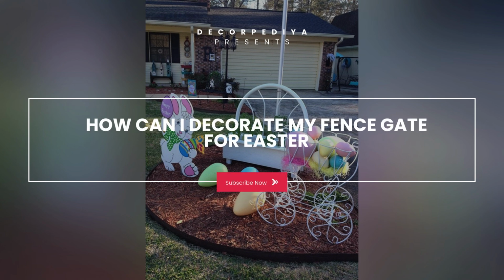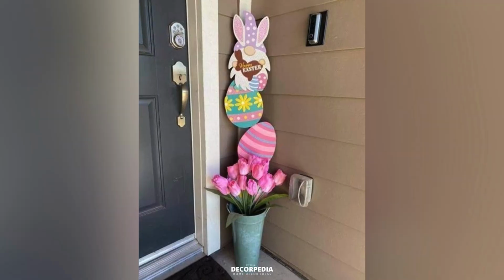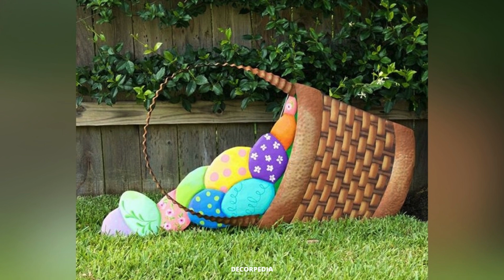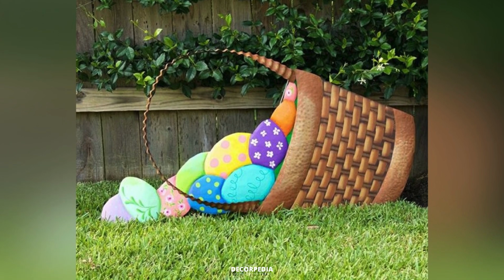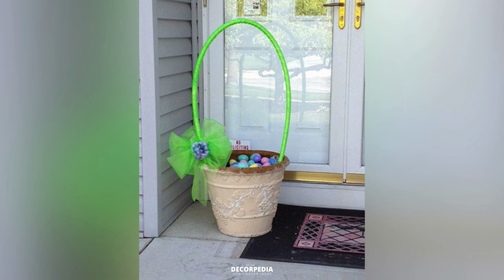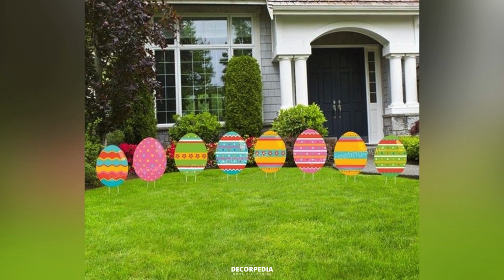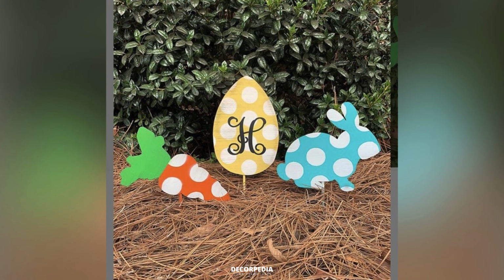How can I decorate my fence or gate for Easter? Don't forget to dress up your fence or gate for Easter. A beautiful option is a garland of pastel-colored eggs and greenery, draped along the fence for a soft, spring-inspired look. Hanging bunny cutouts or wooden signs with Easter messages adds charm and personality to your outdoor space. If you want something eye-catching, creating a large Easter wreath for your gate using ribbons, eggs, and flowers makes a stunning entrance decoration.